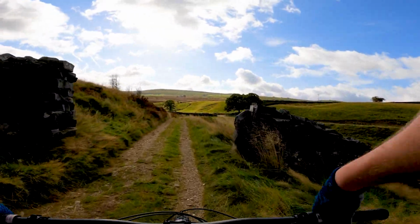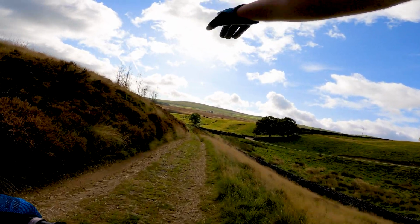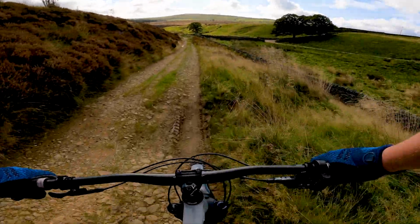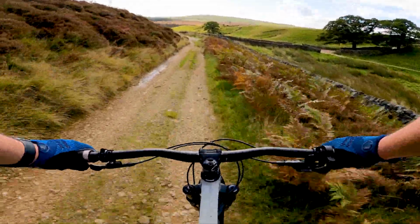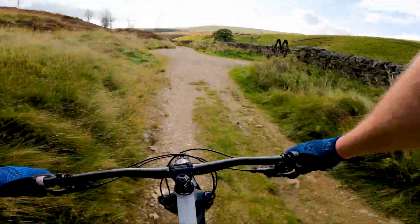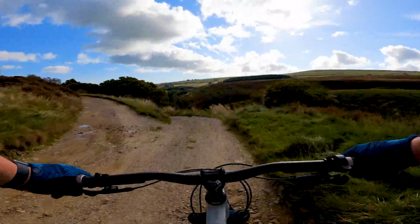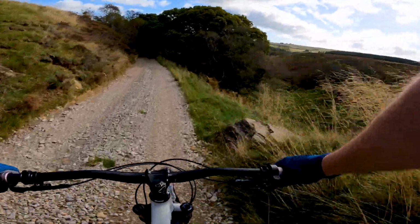So just climbed away from the mine now, and you can see the cars on the top there. I think that's the general direction we're headed. We've got a bit of climbing to do yet. Straight down here, I think. Looks like a good descent.